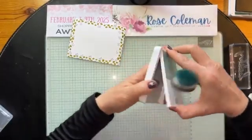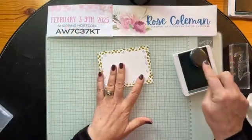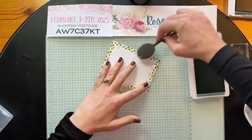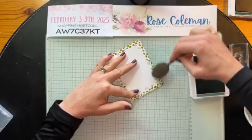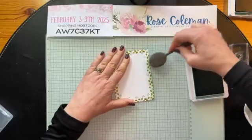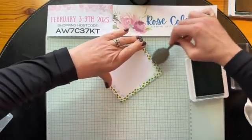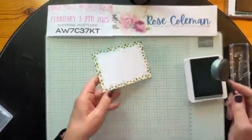So let's open the Lost Lagoon ink pad, and we will get some ink on that blending brush. Start on your glass mat, and I like to go around in a circular motion. I'm right-handed, so I'm circling the blending brush with my right hand, and I'm turning the cardstock with my left hand. And then just adding that nice soft touch of color. See that? And then you can add more.